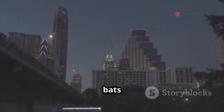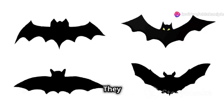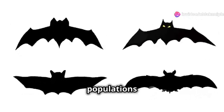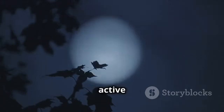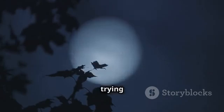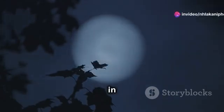First off, bats are known for their seasonal migrations. They shift habitats throughout the year, making it incredibly hard to track their populations consistently. And since they're active at night, counting them during the day is out of the question. Imagine trying to count something that's constantly moving in the dark.